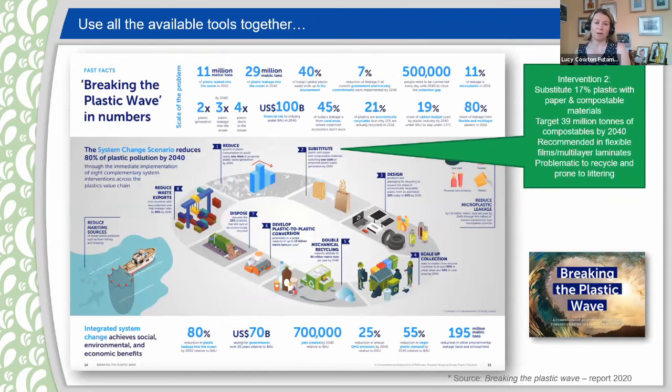There was a report that was released in 2020 called Breaking the Plastic Wave by the Pew Charitable Trust and Systemiq. This report puts together a lot of statistics and interesting information. In 2016, 11 million tonnes of plastic leaked into the ocean, which is obviously a huge amount of plastic. And without action, the flow of plastic into the ocean will triple by 2040 to about 29 million tonnes. So this report outlines what they class as system change scenarios, to reduce 80% of plastic pollution by 2040.